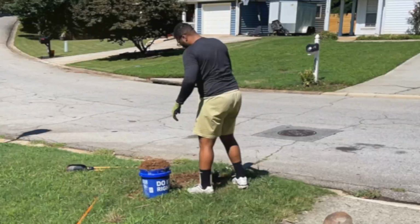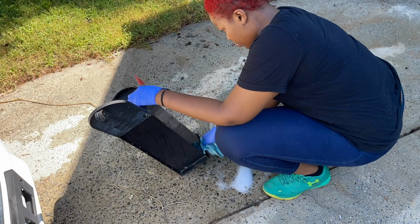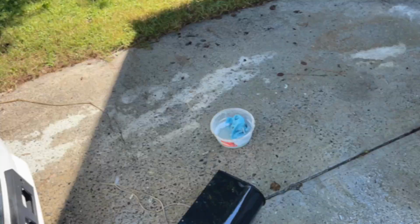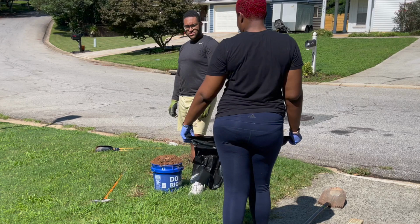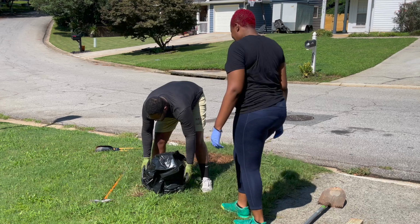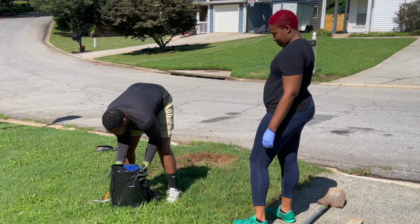While Ian was digging the hole, I decided to clean off the mailbox because I will be reusing this. I'm just gonna freshen it up. So yeah, you see me rinsing it off and cleaning off all the cobwebs. And now I'm going to help Ian dump all of this soil and dirt into a trash bag because we only had 2 buckets and one was for the quickcrete. So we wanted to keep that one clean. And so yeah, we're trying to dump this dirt and then I'm gonna help him with digging the hole.